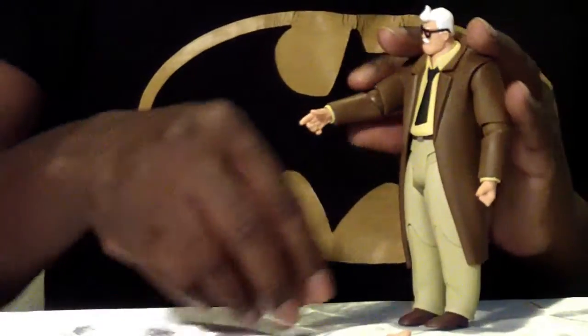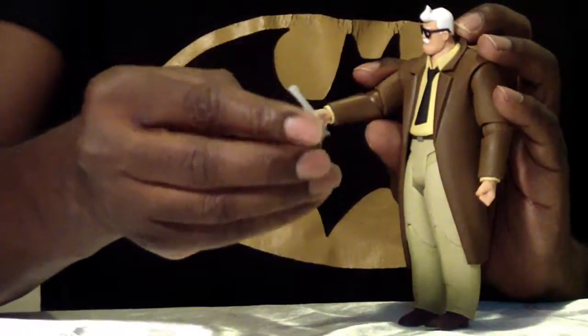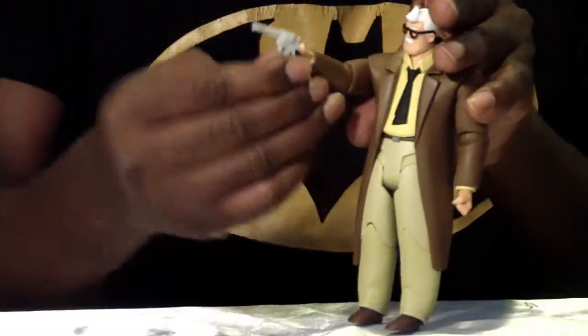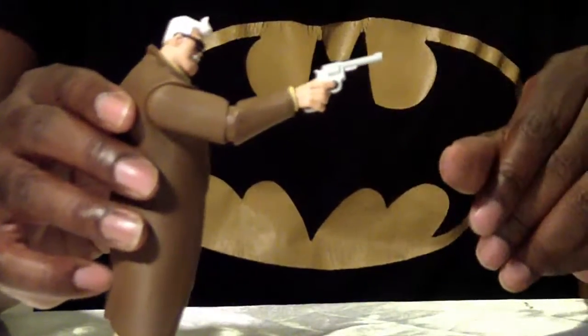Here we have his gun. So the gun fits in, and because of the trigger finger, you can actually hold it. Really nice.